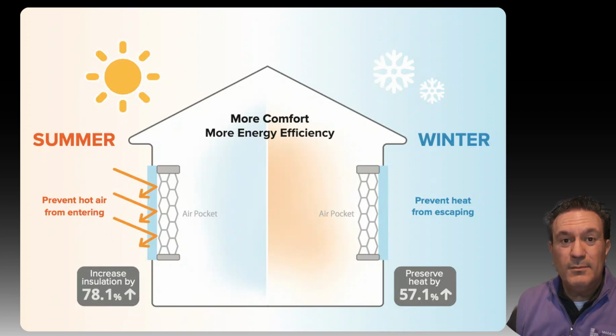And if you want to double down on insulation, honeycomb blackout shades are one of the best options for reducing heat transfer. More shade equals lower energy bills equals more money for those nights out on the town.